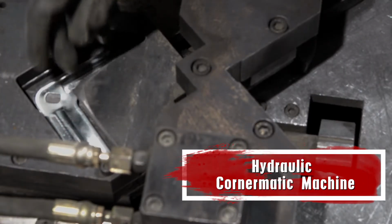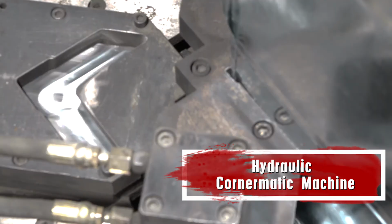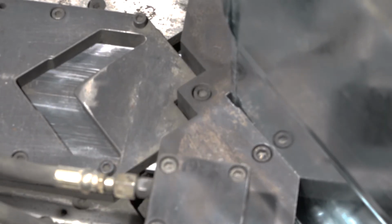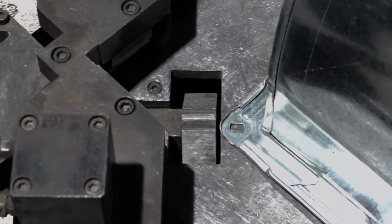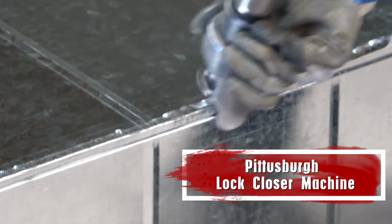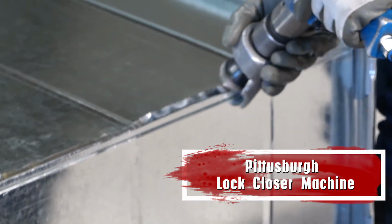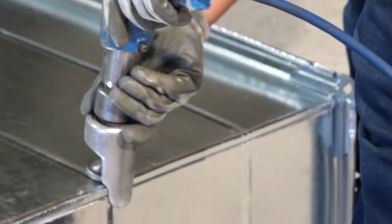Hydraulic cornomatic machine. This machine is for fast and efficiently inserting corners of TDF. Pittsburgh lock closer machine. This handheld seam closer eliminates hammering to close duct seams.